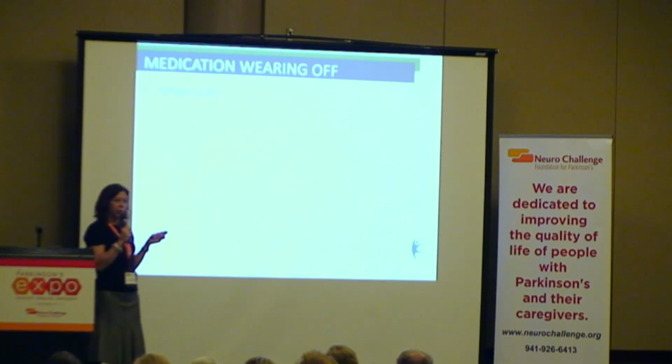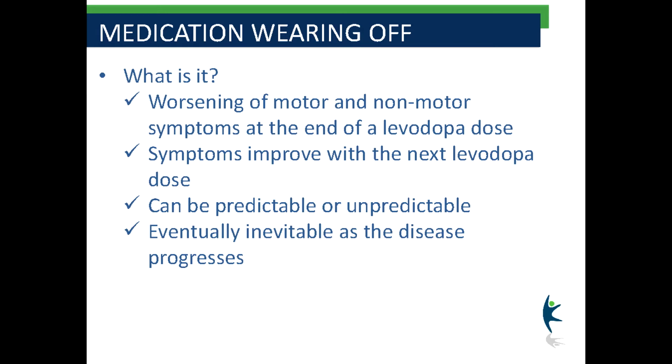So what's medication wearing off? Pretty simple. It's worsening of your motor and non-motor symptoms, right? Stiff, stuck, frozen, shaky. Those 3 S's, they get worse. Keep it simple, guys. Keep it simple. The 3 S's get worse. That's it. And then they improve with the next dose of levodopa.